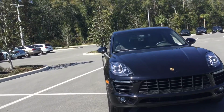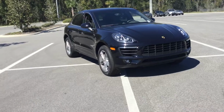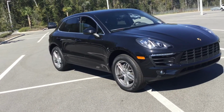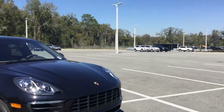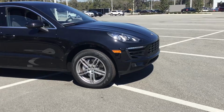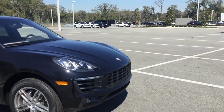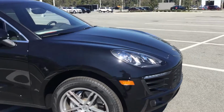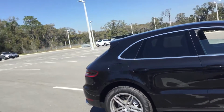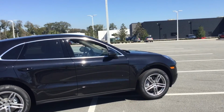I just wanted to take a moment to show you the 2016 Porsche Macan S that we have here in stock. This one is jet black metallic, has the agate gray interior with the 19-inch Macan turbo wheels. The Macan is a phenomenal vehicle. Porsche designed it to be kind of a lifted up sports car, so it's pretty unique in its segment.